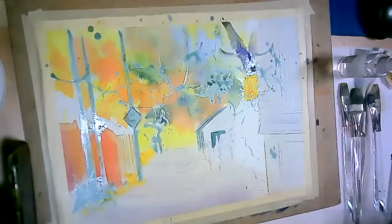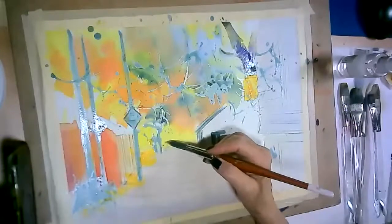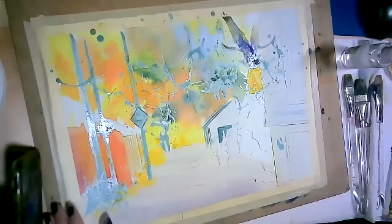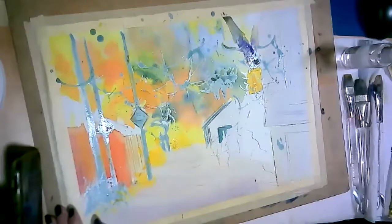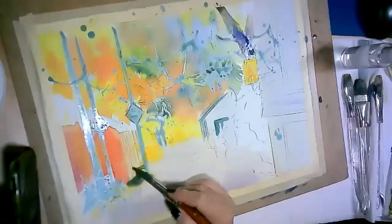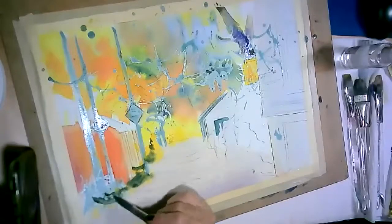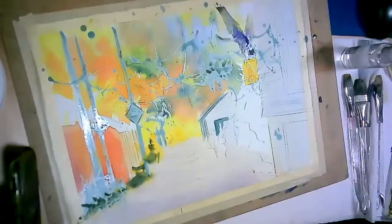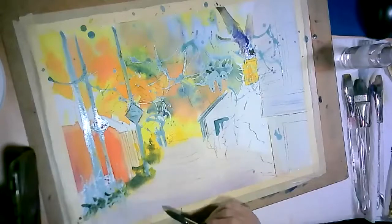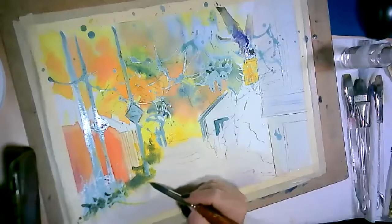And some Indian yellow. Just let that bleed a bit, guys. It doesn't really matter what it does, you know. And let's get some nice yellow on there and highlight it. This might be too wet. Want some of the color to spill as well.